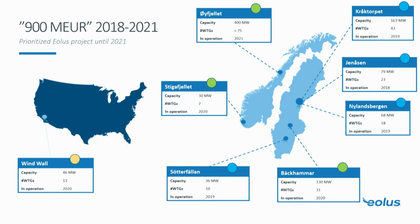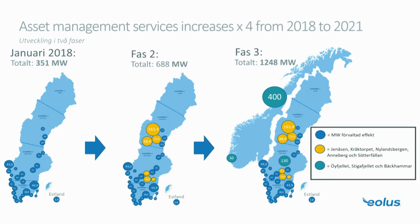And in the US, we have our Windwall project, which is a repowering project where we will replace 400 old turbines built in the mid-80s, and we will build 13 new turbines. And the 13 new turbines will produce 3 times more electricity than what the 400 old turbines did. So that really shows the technical development in the business.